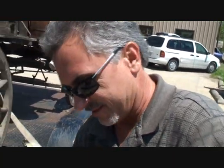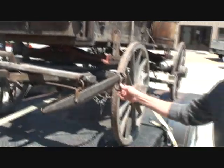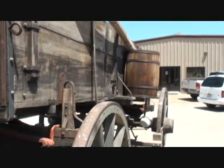You like rat rods, bud? Yeah, this is my rat rod. This is a rat rod, bud. See, this is a rat rod wagon. Hook my rats up to this. See, got a rat rod. There you go. You got the rust on it. You got the old wood. Check it out.